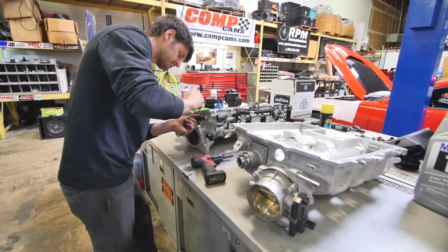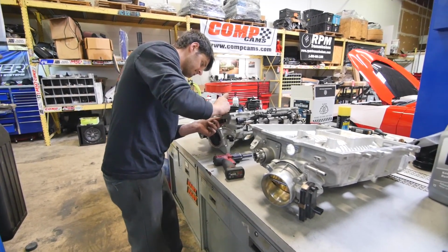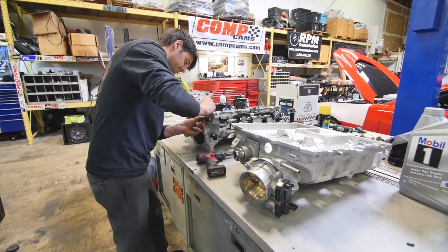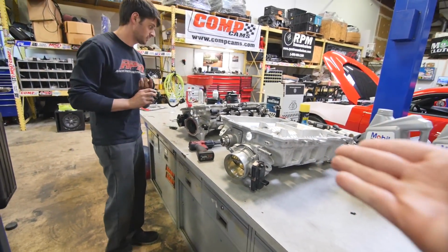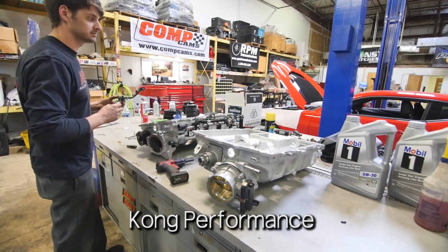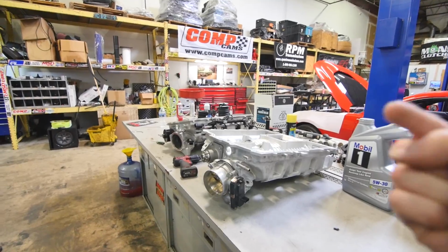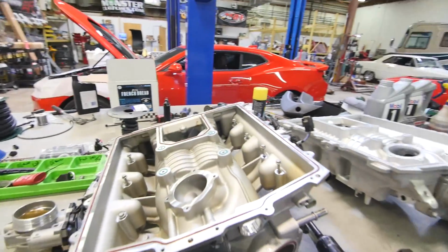Pretty good progress so far. There's a lot of people already claiming to be the first out there for this. Really? Yeah. Well, we're the first ones to show numbers, so how about that? Very first ported blower. Nobody can say that. Big shout out to Kong Performance for getting that out to us. He actually went to the dealer, bought one of these himself, and ported it before we even had the ZR1 here. So that's pretty badass. Big shout out to them.